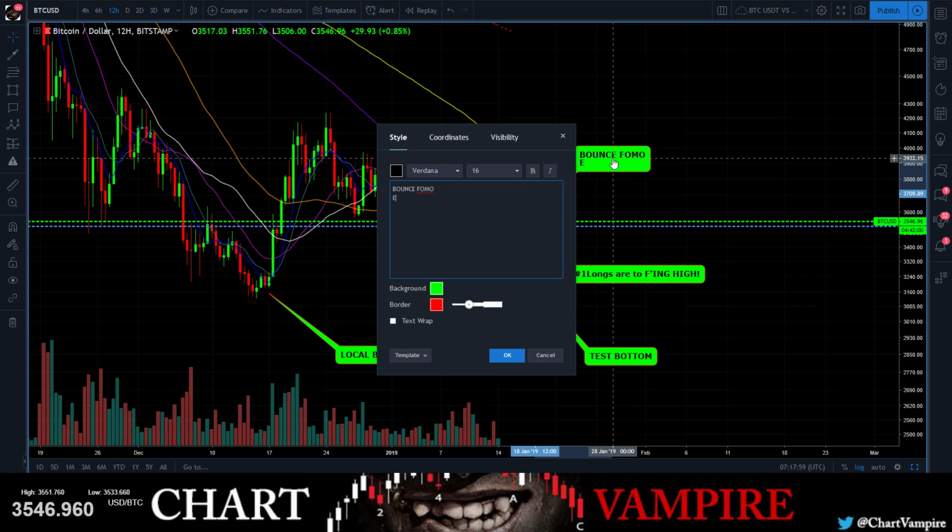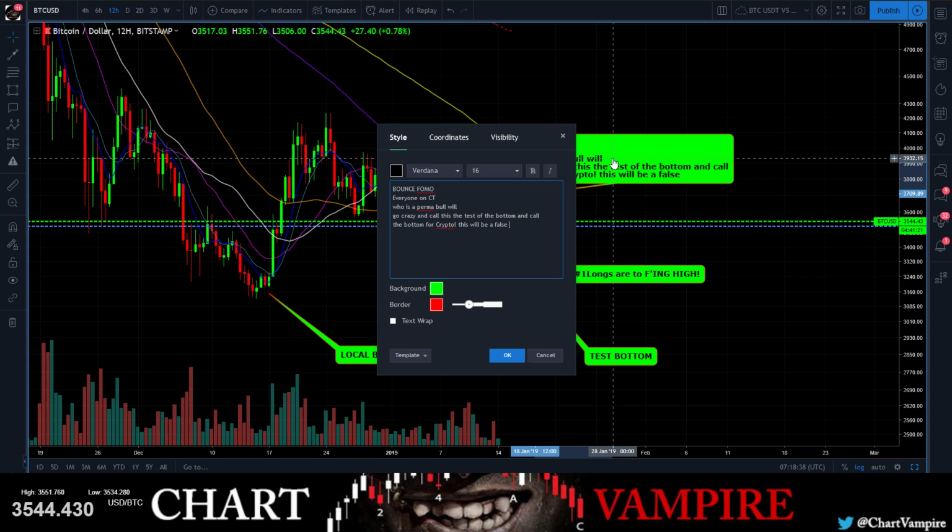Everyone on crypto Twitter who is a perma bull will go crazy and call this the test of the bottom and call the bottom for crypto, right? This will be a false bottom test, right?